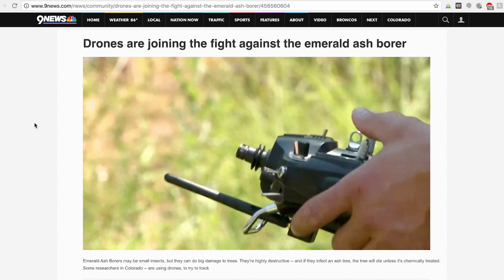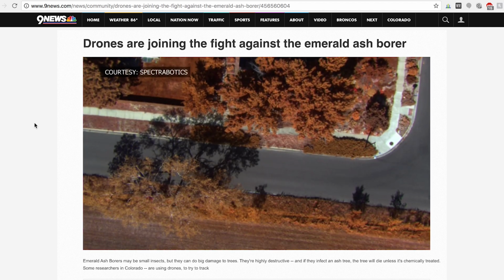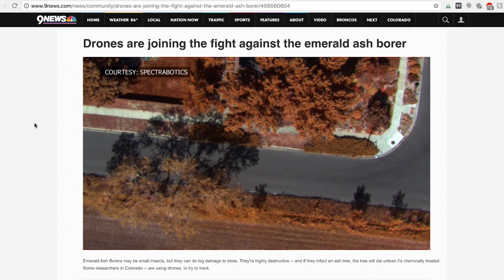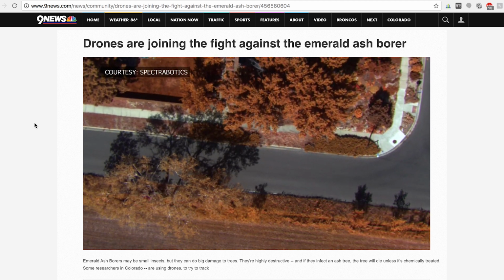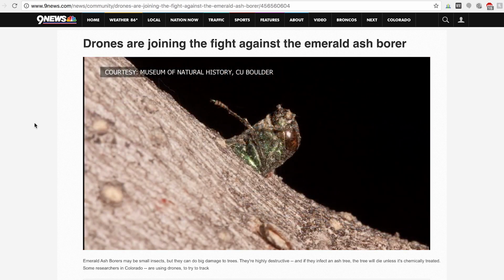The emerald ash borer. If you're ever in an area that's a big forest and there's a bunch of dead white trees, typically the reason is an invasive species of ash borer that will go in there and kill the tree from the inside. So what they're doing with these drones is kind of like an agricultural drone where you can do an overlay of a heat map. You get a lot of information from the drone pretty much.